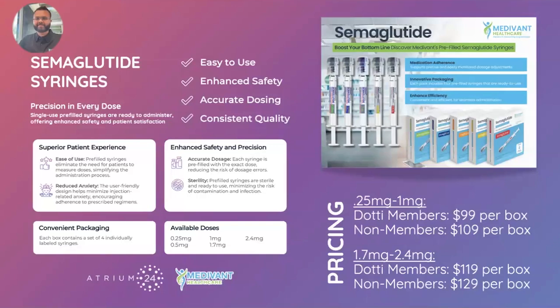Yes, that's correct. And what is your timeline looking like? I know we're opening the pre-orders now, but when do you anticipate shipping those two higher strengths? So the two highest strengths will be shipped out on the 23rd of this month, 23rd September. Okay, just a few more weeks. Yes, and the process will remain the same.